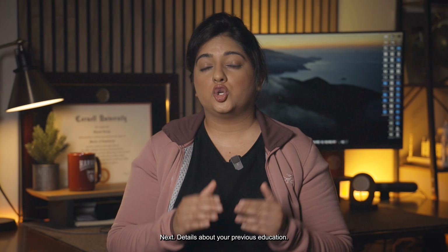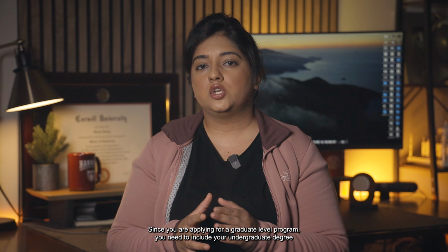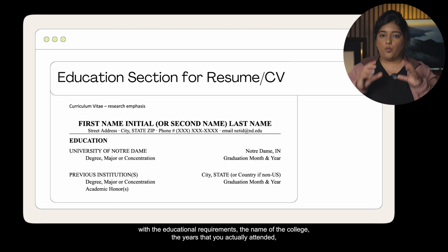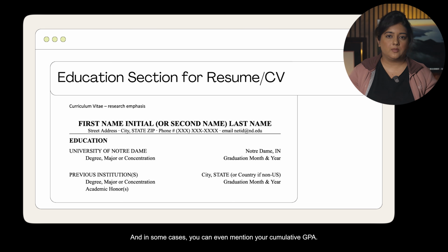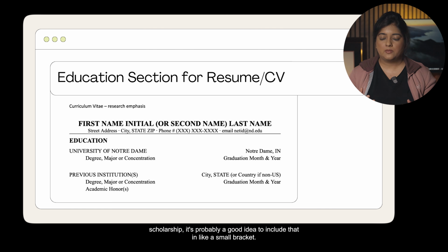Next, details about your previous education. Since you are applying for a graduate level program, you need to include your undergraduate degree, and then maybe if you're applying for a PhD program, include your master's degree if you have one. With the educational requirements, the name of the college, the years that you actually attended, the place where this college is located, your major that you actually studied in, and in some cases you can even mention your cumulative GPA. If you were on the dean's list or received some sort of academic merit scholarship, it's probably a good idea to include that in a small bracket there itself.